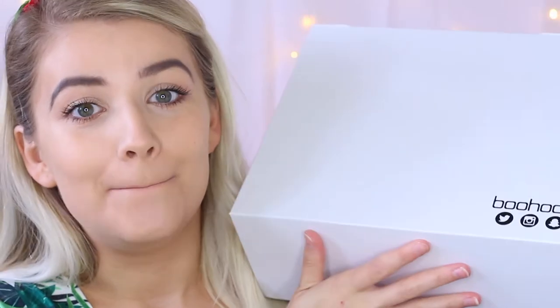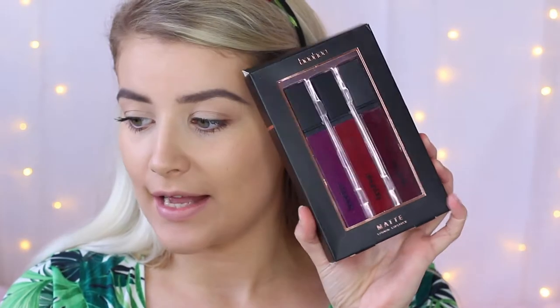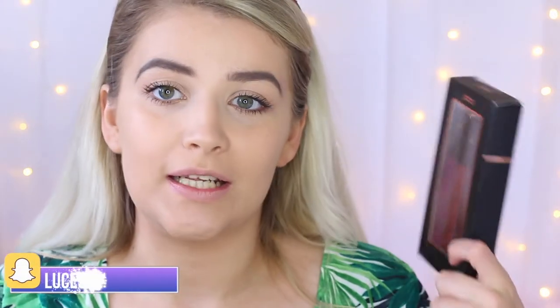So this is BOOHOO's makeup range, and I got this box when I did the collab for the All Girls campaign, so I thought I'm going to put all the products inside the pretty box. So we have loads of goodies. We have a matte liquid lipstick set. These are so reasonably priced, by the way. That is one of the things that really impressed me when I looked on the website to see what I wanted. Every single product that I mention will be linked down below, so you can go get it yourself if you like the look of it.